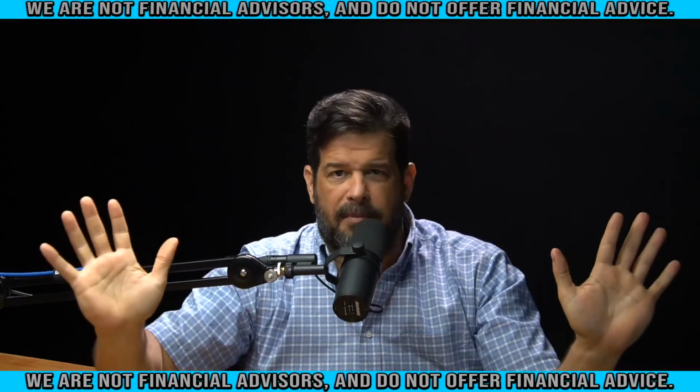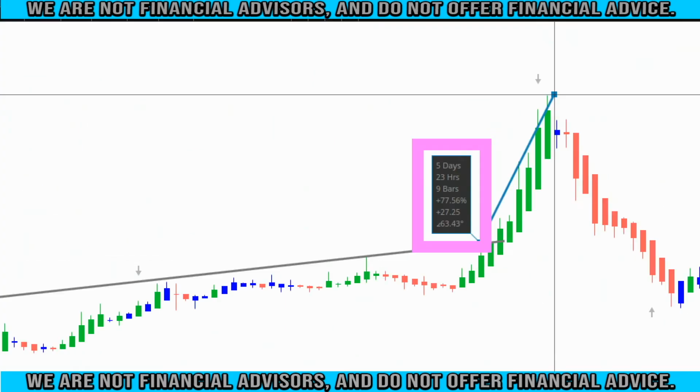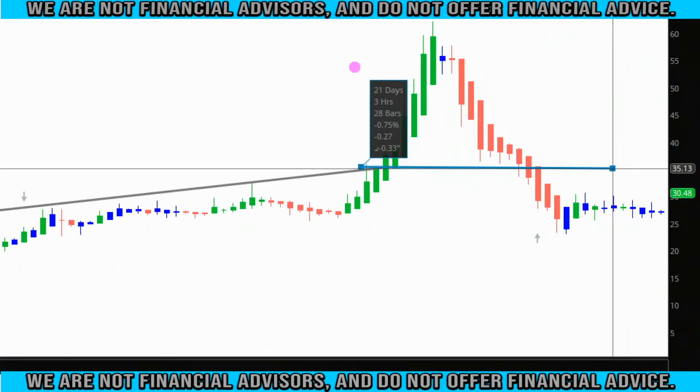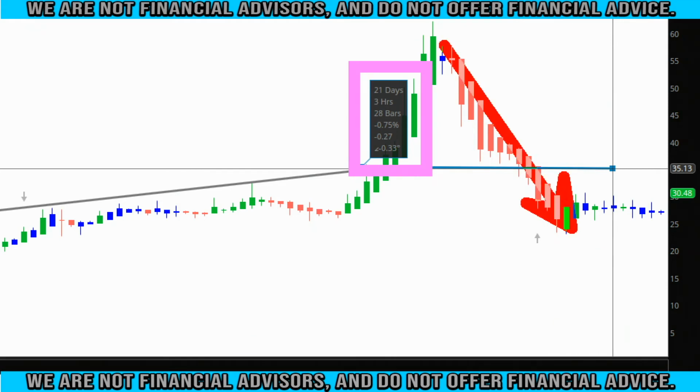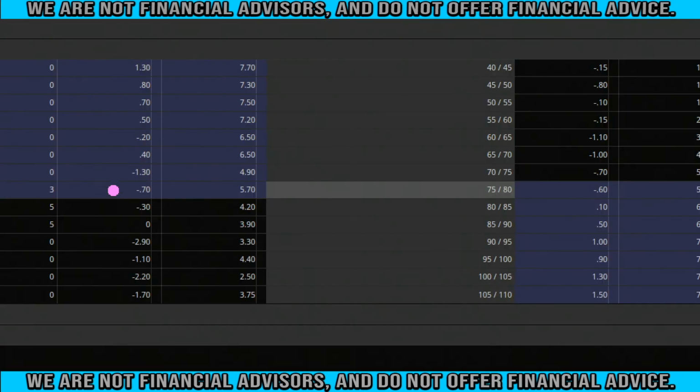Now, there will be parabolic times. Like FUBU, we got in right here. And I would be a little bit embarrassed that it went against us, 75%. But as you can see, in the next 20 days, it went below our vertical spread strike price, capturing all the profit. But also, you'd learn in Sell the News course, we took another trade here and got a double whammy.